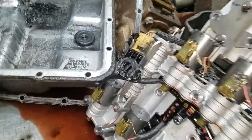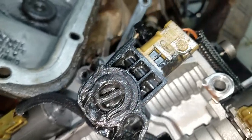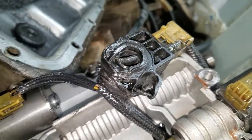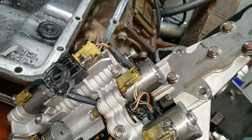We can see this transmission got hot enough it actually melted the Prindle switch here. This is essentially what tells the computer what position the transmission is in. When you move the gear shifter, this pivots, and when it pivots, that sends feedback to the computer to tell the transmission solenoids what to do.